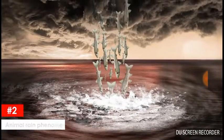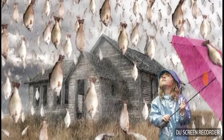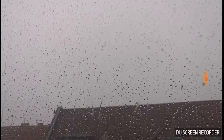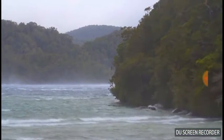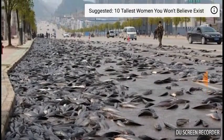Animal rain phenomenon. The origins of this bizarre animal rain phenomenon have evolved throughout history. The first reported phenomenon occurred in the 1st century AD, when Roman naturalist Pliny the Elder documented fish and frogs raining from the sky. One of the most well-known examples of this rain phenomenon took place in Louisiana in 1947, when fish started to rain from the sky, averaging 1 fish per square yard.